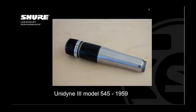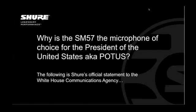No worries, no worries. So, now we're going to get into the technical aspects of it. So, why is the 57 the microphone of choice for the POTUS? So this is the next statement you can see is our official engineering statement to the White House Communications Agency. By the way, that is a military organization. They change all the time. Every 9 months, there's like different people in there. So we almost have to keep retraining them and reteaching them every time as new people come in.